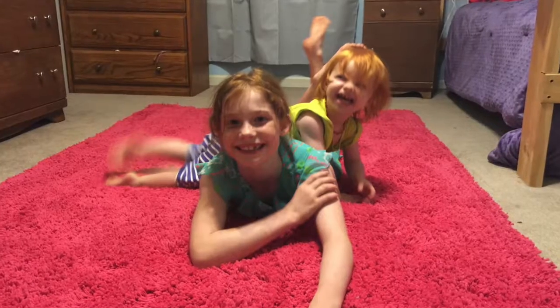But this was a fun experience for us, and we got to spend some time shopping together and make their room a little bit more homey. Colorful. And colorful, yes, with the pink rug.